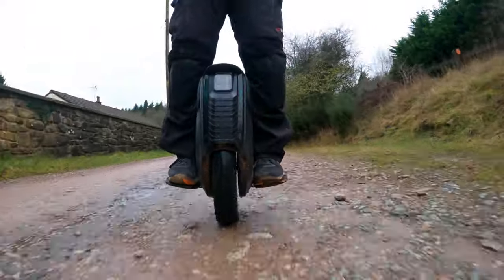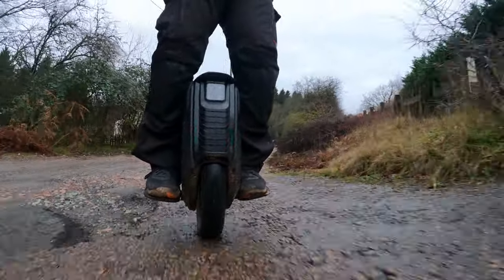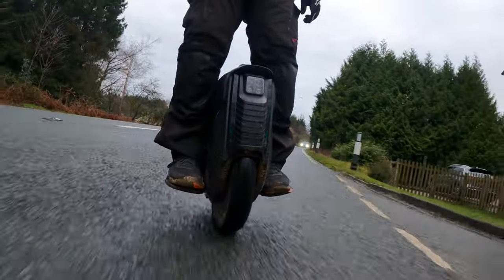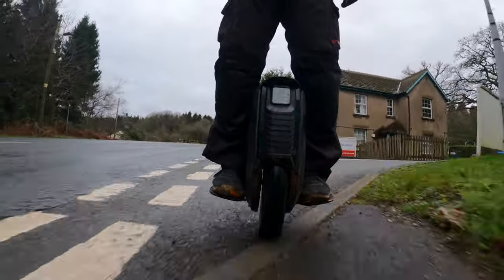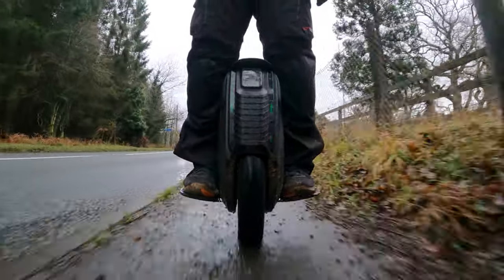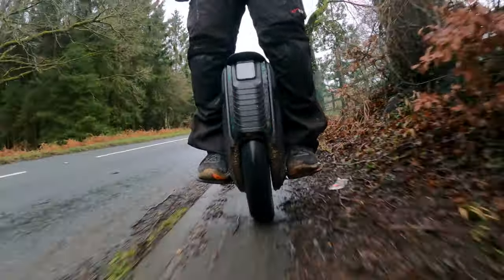On the road, it absolutely just eats it up. It holds its own. It will just cruise at 50 kilometers an hour, 55 kilometers an hour, not a problem, doesn't miss a beat. So if you're whipping through the roads and then heading out onto trails and stuff, you can cover that ground really quick.